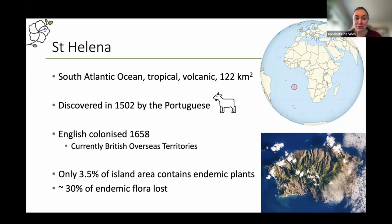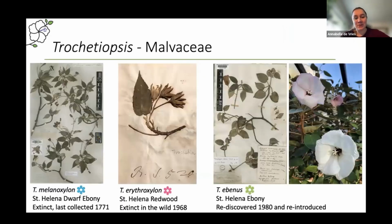The goat population became really big, and they did affect quite a bit of the island vegetation. Also, the English, when they colonized the island, introduced several non-native tree species and crops, which again affected the island. So only 3.5% of the island area contains endemic plants. And from all of the endemic flora, we lost about 30%, which is a shame. But here today, we focus on one of the genera, which is Trochetiopsis. And Trochetiopsis consists of 3 species.